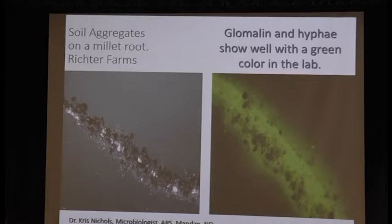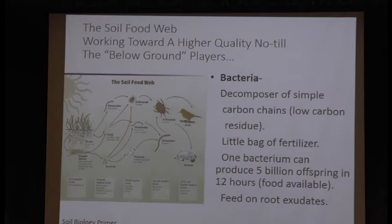Now we're just going to touch on a few of the components of the soil food web, so you have some thoughts in your mind. When you're thinking of bacteria, think about decomposition of low-carbon plants, like green plants, if you will. Think of them as a little bag of fertilizer. So think of the bacteria as a little bag of fertilizer that feeds on the root exudates. Everyone's got that thought in their head, okay?